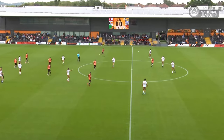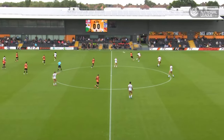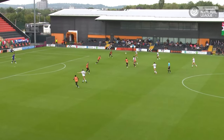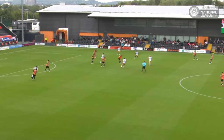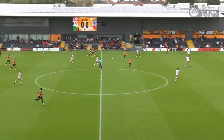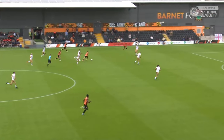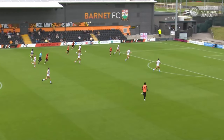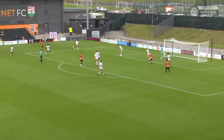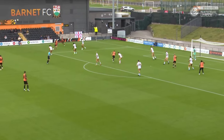From right. Looking for the likes of Finn. Good job. Well defended though, and then cleared out to the left hand side. Got it. Grant. Ask Glover to do some more work down the left hand side here. Glover back to Brunt again.